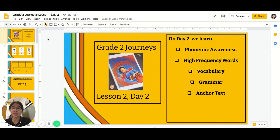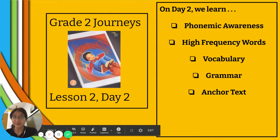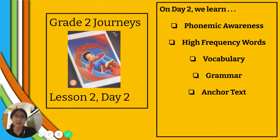We are still working on lesson 2, and it is now day 2. Let's go ahead and begin with a quick overview of what you will be learning today. So on day 2, we learn phonemic awareness, high-frequency words, vocabulary, grammar, and we will continue to read our anchor text.